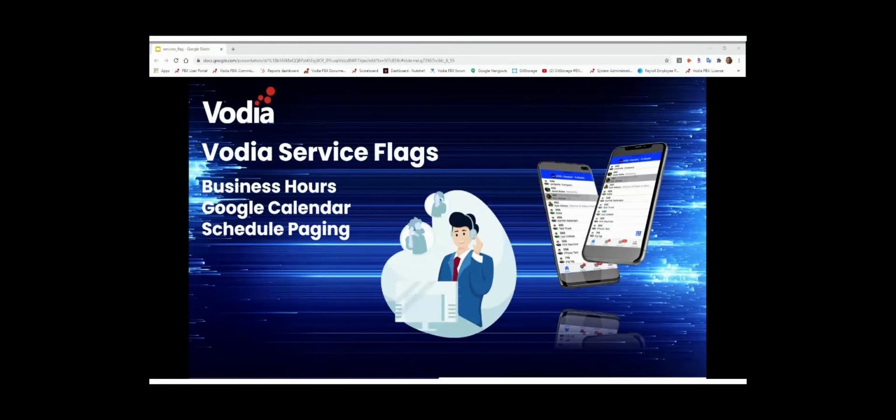Built right into the system, these service flags can be used for things like changing the call flow or how a call is handled based on business hours and off hours, syncing with your Google Calendar, and scheduling a paging announcement.